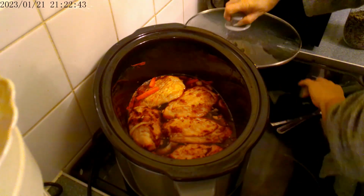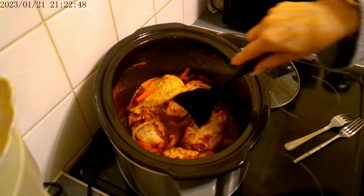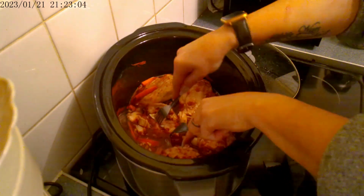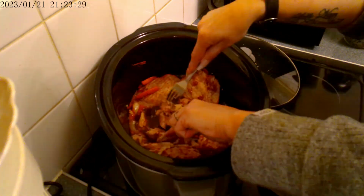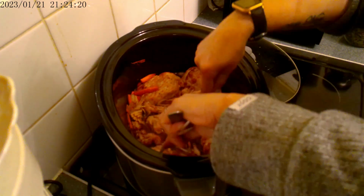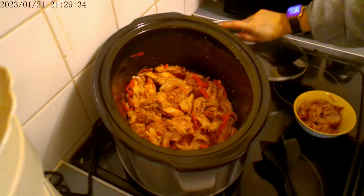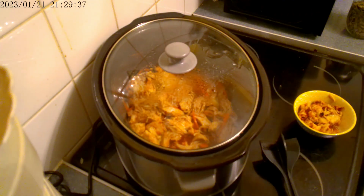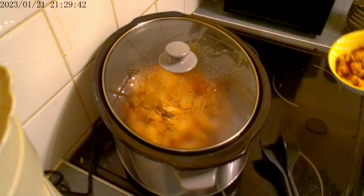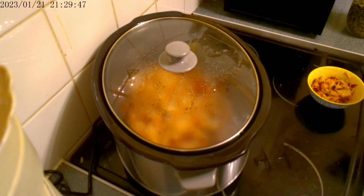Okay, there's our chicken nicely cooked, and I'm just going to go in with a meat masher or forks works. Put the lid back on. Leave that for another hour. This fat I'm just going to discard. So I'll be back after we've plated it.